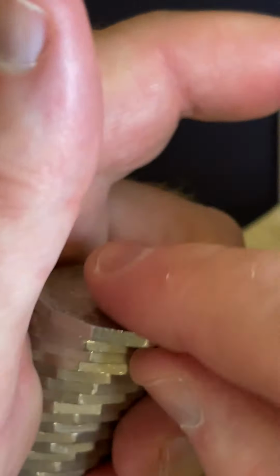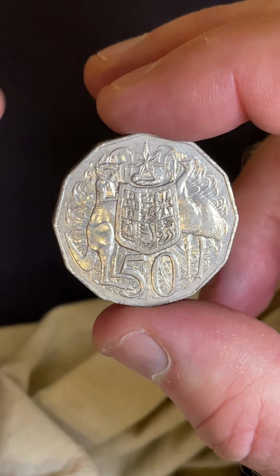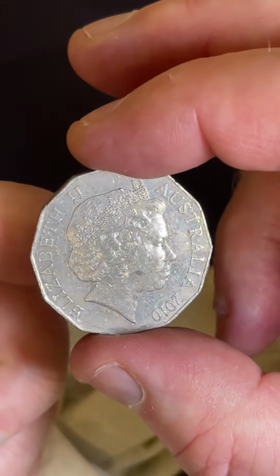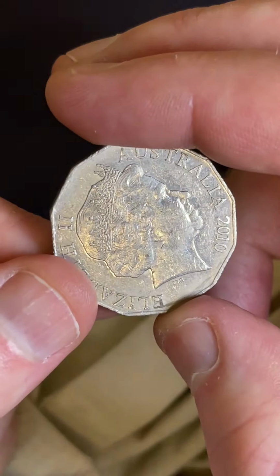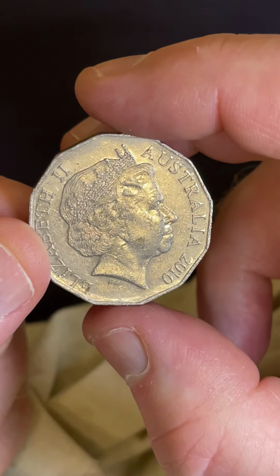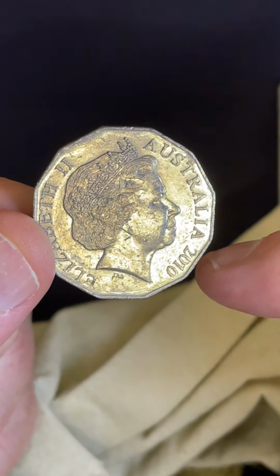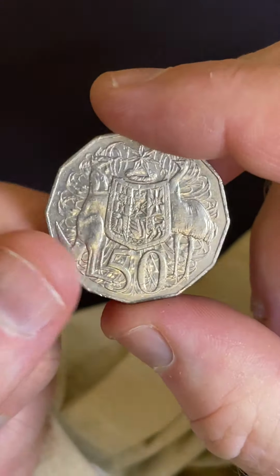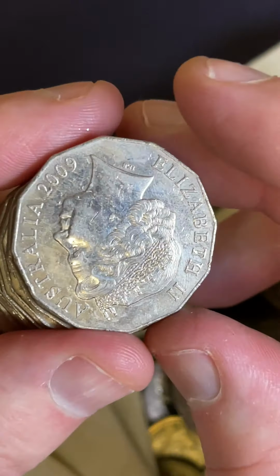So it was at this end up here, so you turn it over. All right, hold the coin at the top and the bottom, and you give it a little twirl. Yeah, the queen's pointing to where she's supposed to be, so that's not rotated, but if she's pointing in a different direction, it is worth holding on to because they're worth a bit more. $26 to $50 if you can find a 2010 50-cent coin that's rotated like that. So worth keeping an eye out for and flipping the coins over.